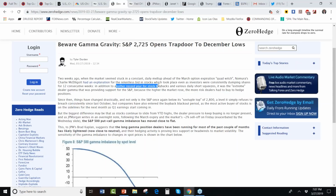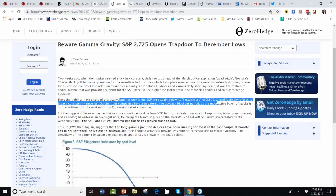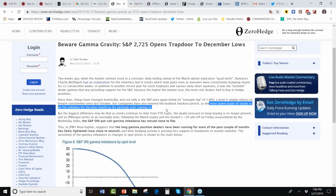So, folks, we covered this earlier today. The number one buyer of the S&P 500 year to date has been who? The S&P 500. So things have changed drastically in the past week or so. The S&P once again is below this sextuple top of 2,800, a level it simply refuses to breach consistently since October. Now what has happened? Companies have also entered the buyback blackout period. The most active buyer of stocks is on the sidelines for the next month as Q1 earnings start to come in.